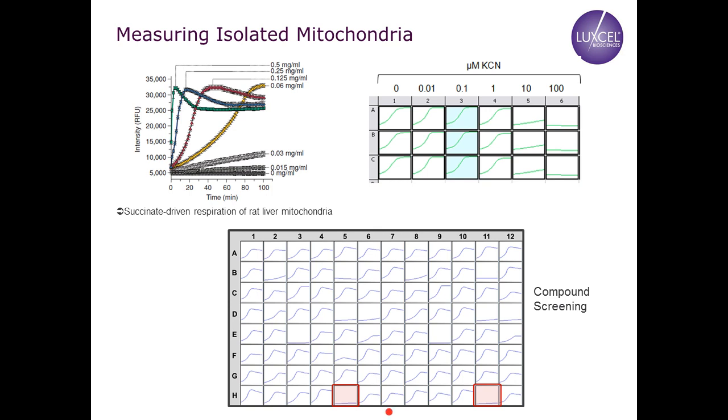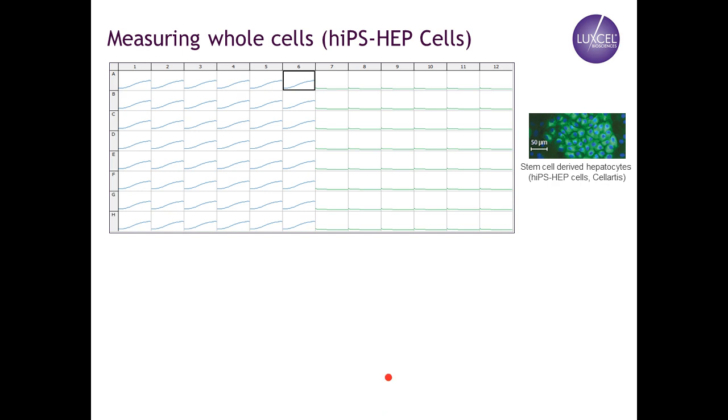Now moving from there to measuring whole cells, obviously the technology can be applied to whatever cell type you're working with. We've worked with a wide variety of cells, and recently we're doing quite a lot of work with stem cell derived hepatocytes and cardiomyocytes, primary cells, humanized cells, because of the drive, I suppose, towards a more in vivo-like cell type, with people trying to improve the biological relevance of the measurements that they're doing. This specific example is using stem cell derived hepatocytes from Cellular.